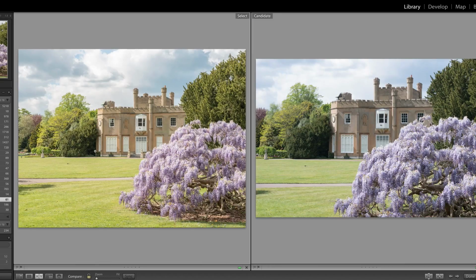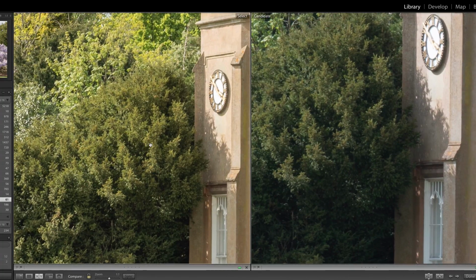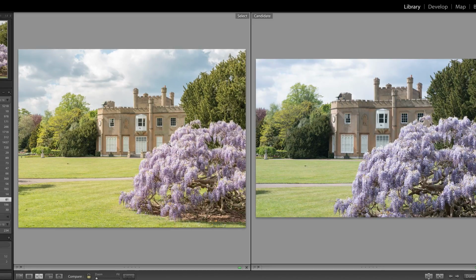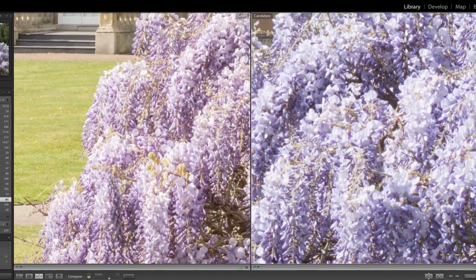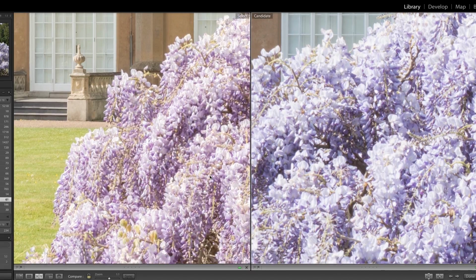Where else can I go? Go back into this tree. I think this is a yew tree. Looks like a yew. A lot more detail in the branches also, especially around here compared to here. This looks really soft now. Both shot at f16, so you'd expect them to be pretty sharp. What about this foreground? See again, even there, look. You'd expect the Sony to be sharp at that point, but I'd say the GFX is winning there again.